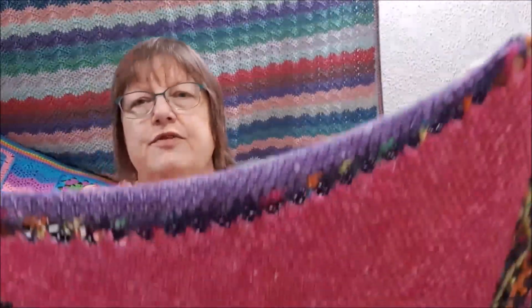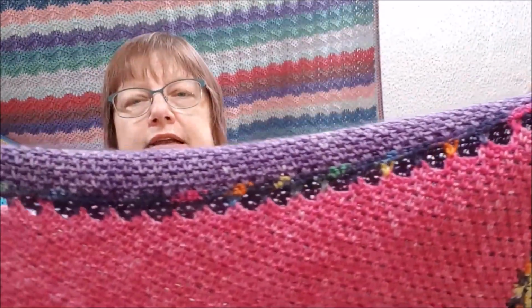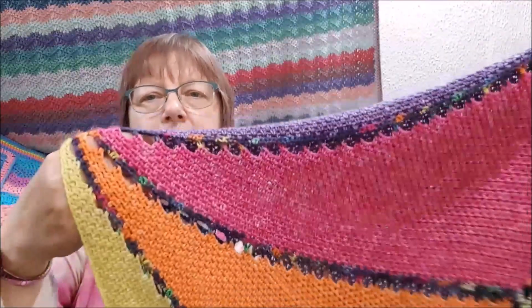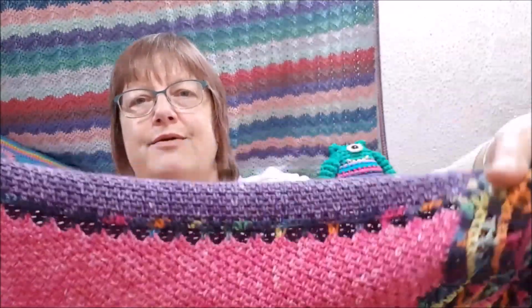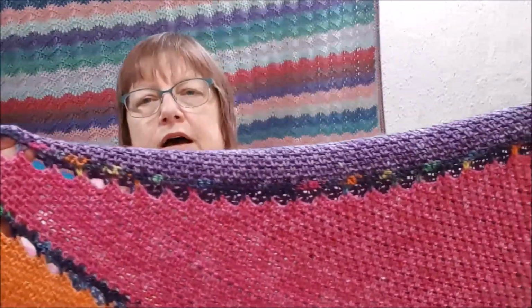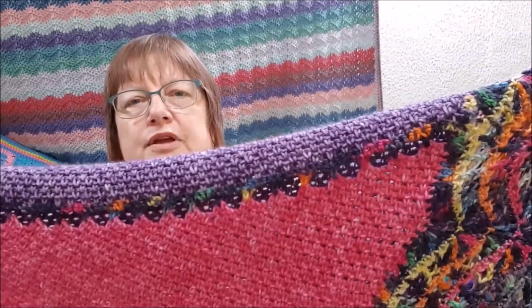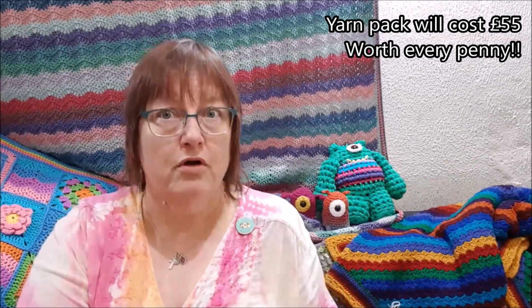So each of the borders in here, it's navy, and then it's got little specks of each of the colours in the main shawl. Now this was dyed, it's a very specific process, so I think Angie's only going to be doing dyeing to order for this one, but it is absolutely beautiful yarn. The technique that she used is tricky, so it's probably going to be a little bit expensive. She'll let you know. I'll let you know as soon as I know how much the pack will cost.